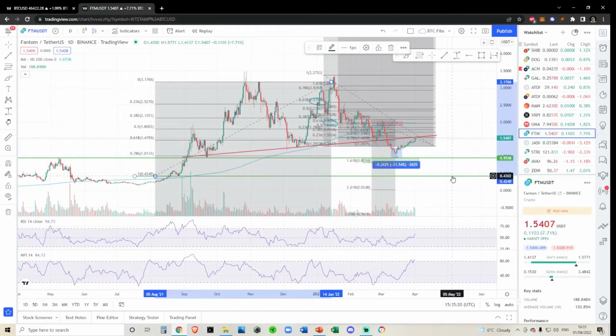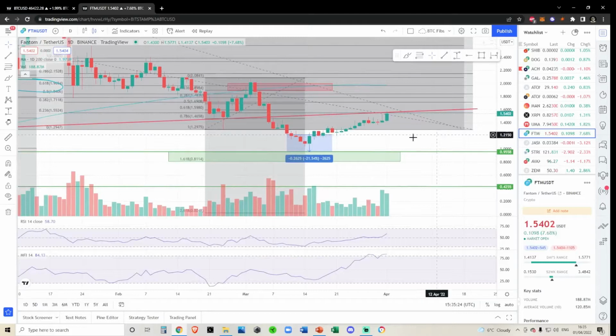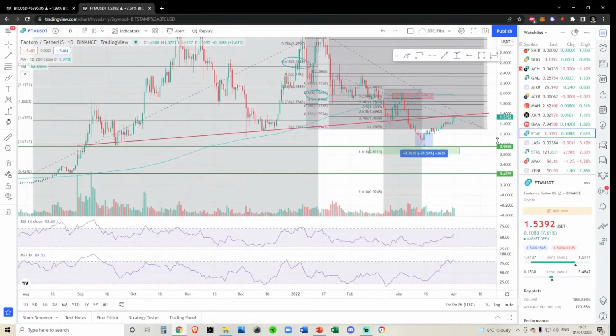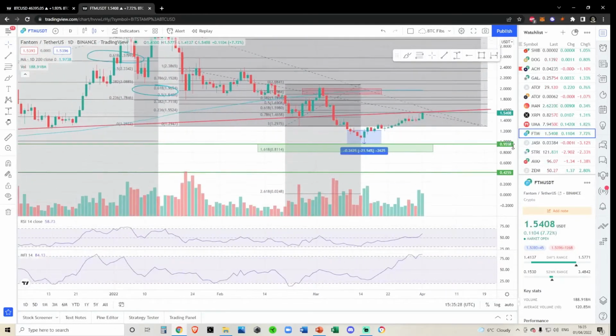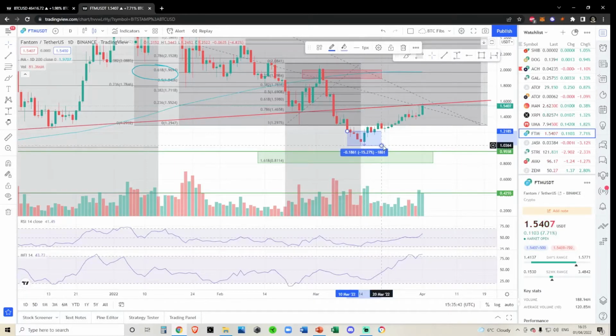Alright, let's check out what's going on with Fantom. It has been a couple of weeks since we last checked out this chart, so let's see what's been going on since then. In the last video, we had a price prediction to move down to the 96 cent. This was a 21-22% decrease that we were planning on playing out. You can see we didn't reach the full target, but we did come down about 15.5%.